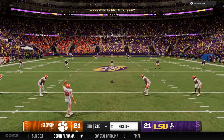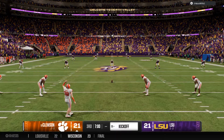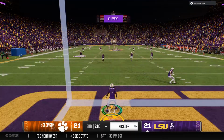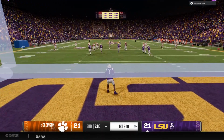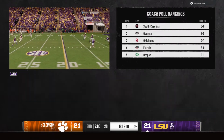Ready to start the second half, and Clemson will kick it away. And they desperately wanted to attempt a return, but decided not to. Instead, they'll take the touchback.